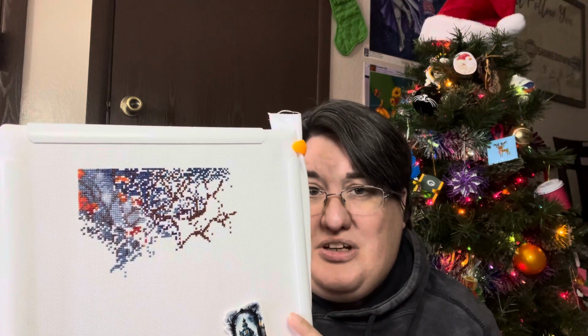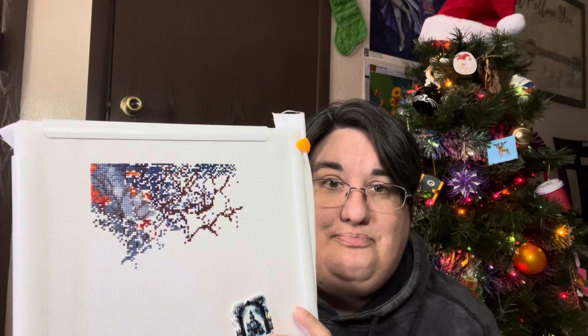So yeah, that's why it kind of looks like stitching ADD or something with all that empty space, but I promise you it eventually gets filled in, just one stitch at a time. I see a lot of comments in the different Facebook groups of how do you manage stitching all these big pieces and all of that kind of stuff? And it's best advice, one stitch at a time.